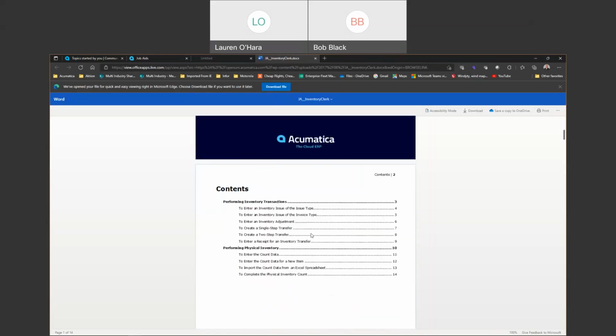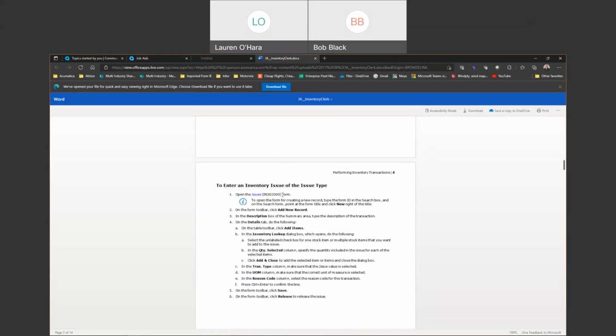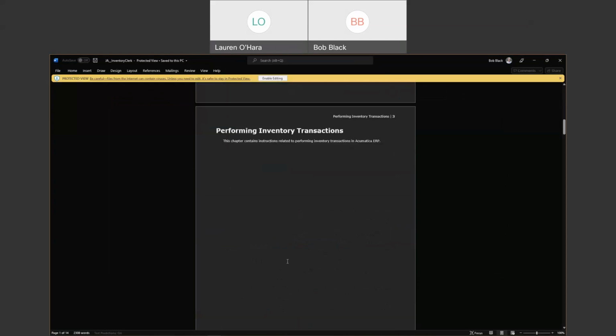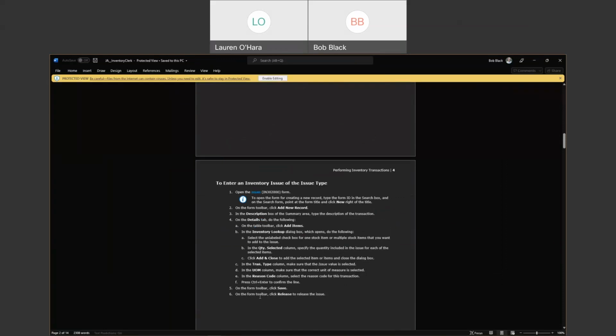Here's an example. I'm going to open the file here in Word. I apologize. So here it is in a Word document. So now we can edit this. If you're an inventory clerk, here's the standard process someone's going to go through to enter an inventory issue or issue a type. So when you're going to do an inventory transaction, here's a step-by-step process you can go through.